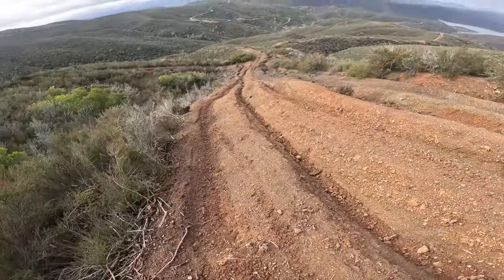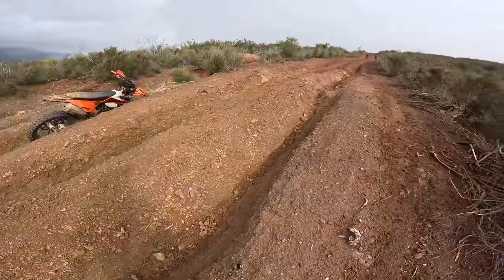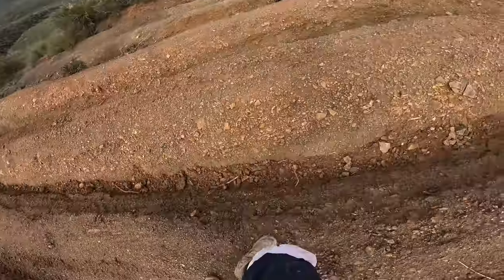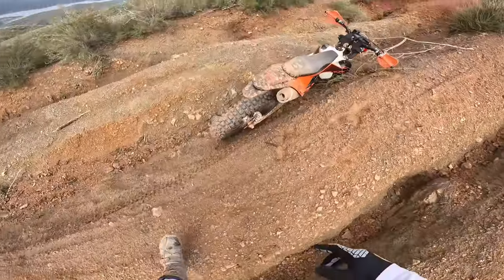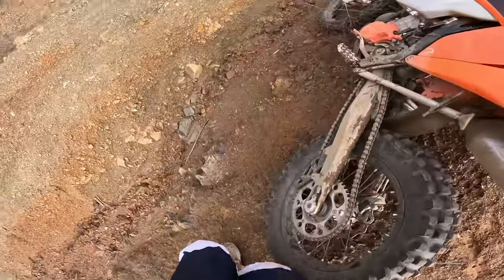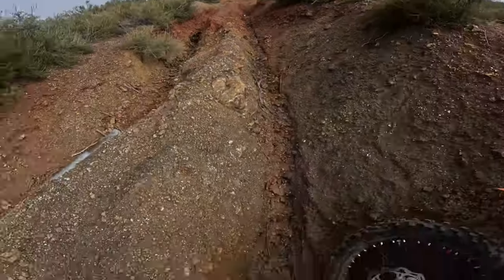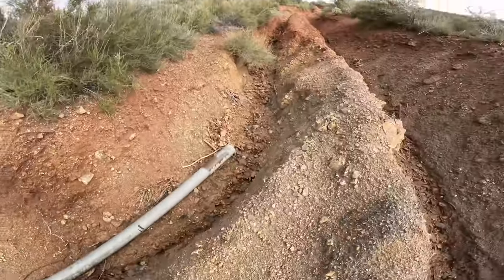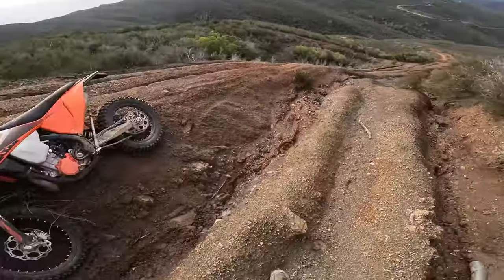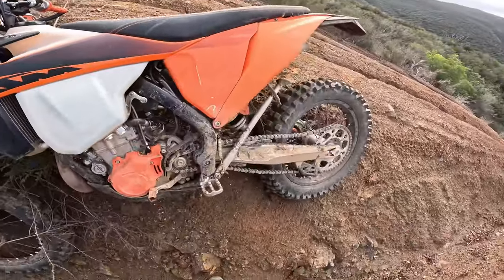Yeah, so it looks like far right. Far right's the best line. So we'll have to go back down and take the far right line. Damn, all right. Jeez. Yeah, far right. Alrighty. Pause camera for a sec.